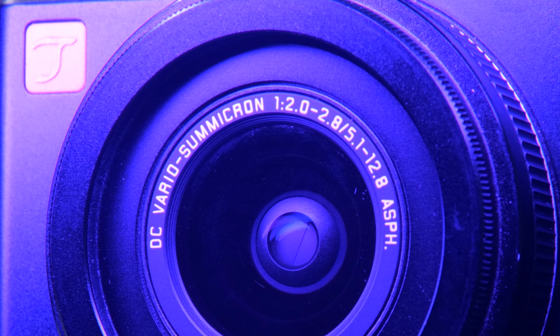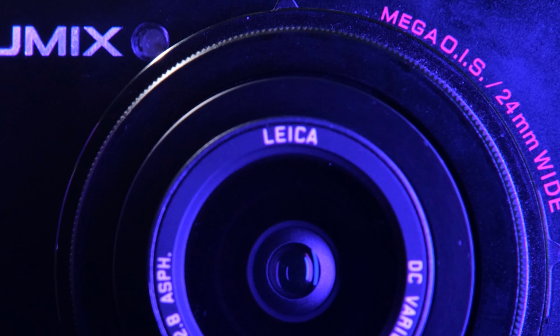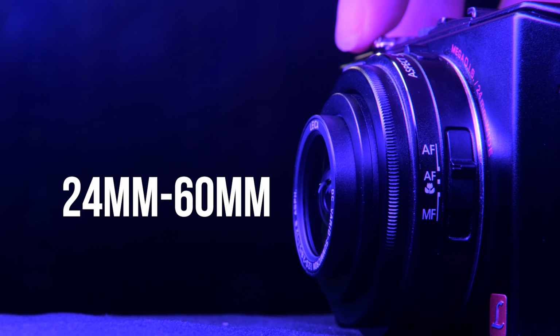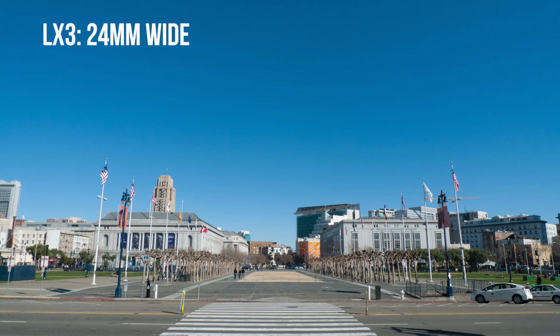One was that there was a very bright fixed lens that came in f2.0 to f2.8. The lens was also a partnership with Leica, so you had very nice quality glass and it had a focal range of 24 to 60 millimeters. And that wide angle was also very unique to the point and shoots at the time.